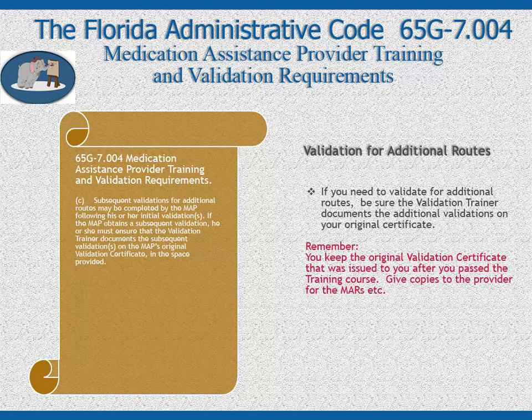Validation for additional non-primary routes. You may not always be required to validate for all of the routes you will be permitted to supervise or administer following your training. Remember, except for the topical, transdermal, and otic routes, which are generally validated through simulation, you can only demonstrate your skills to the validation trainer when a client has a medication scheduled for that route. For this reason, you may find that you will need to validate for additional routes at some time after you've completed the initial validation. To validate for an additional route, you will need to make an appointment with a validation trainer for a time that the medication for the route you are adding is due.